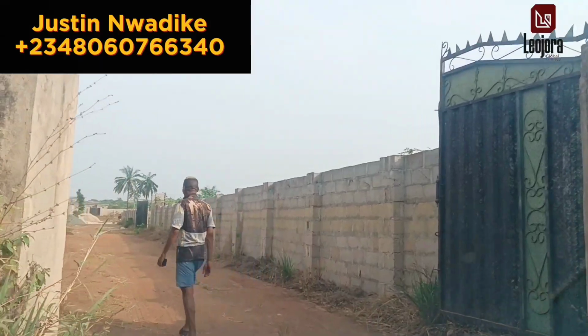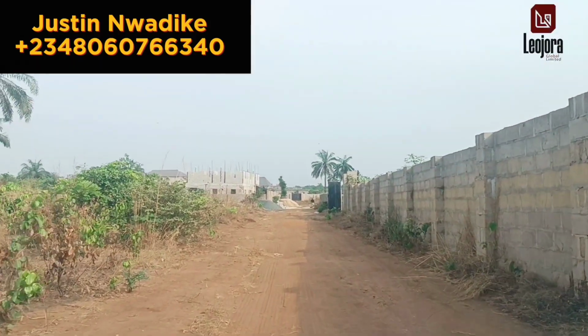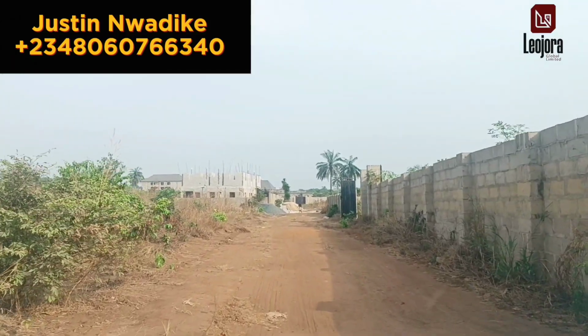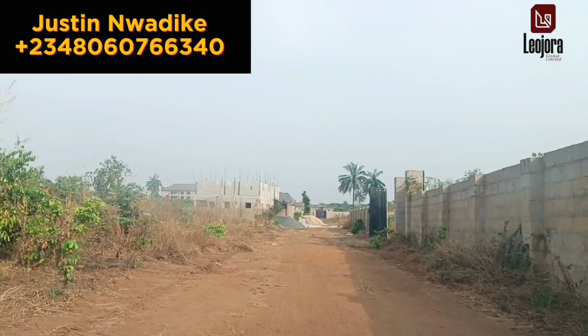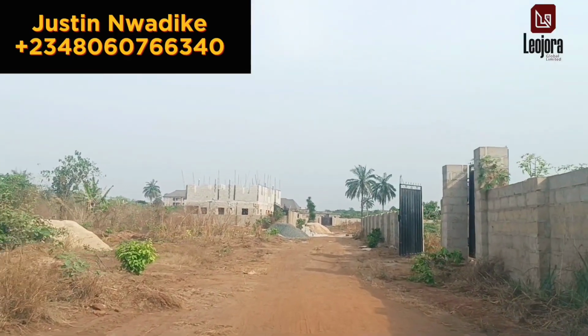We are driving in to another phase in Geodora Estate called London Exclusive. You can see the ongoing development as well. People have taken possession of their plots by putting up their fence and gates, and some are building already, okay?